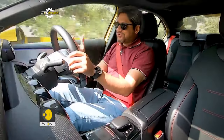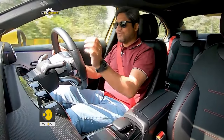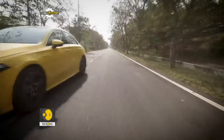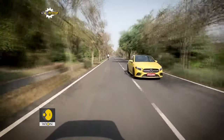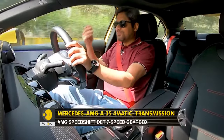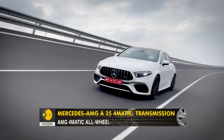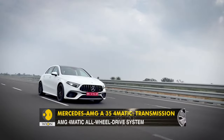You just have to go through the transmission, bang it a couple of gears down, and then floor it, and you'll be able to have an instant smile on your face. Yes, it is debatable that the smile is because of the purity of experience when it comes to AMG, because as I said, if you compare it to the A45, that thing is mental. That thing is literally going to eat this up for breakfast.